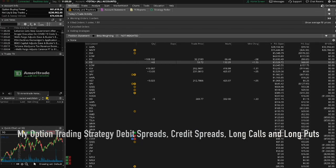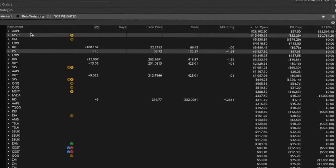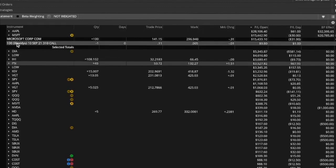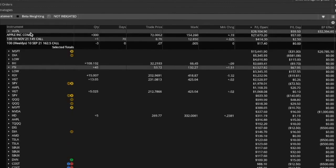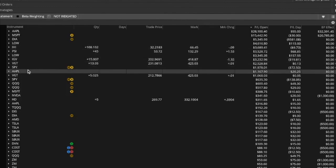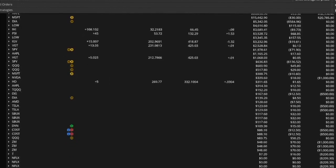So right here, if you can see the screen of my Thinkorswim, this is actually some stocks, but it's also some options, such as this long call here, and here's a long call right here with Apple. And I'll show you some of my debit spreads. Let's see, that's another long call. Let's scroll down.